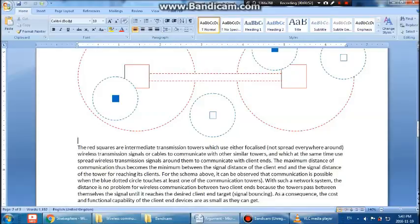Okay, so for the schema above, it can be observed that communication is possible when the blue dotted circle touches at least one of the communication towers. With such a network system, the distance is no problem for wireless communication between two client ends, because the towers pass between themselves the signal until it reaches the desired client end target, a thing known as signal bouncing.